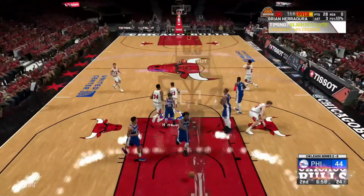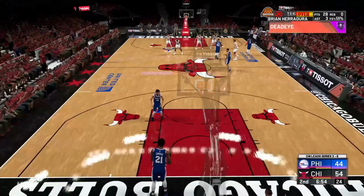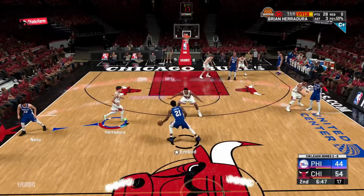Markkanen trying to break loose. Basket good. Continuing to stoke the fire, his shot making has been absolutely superb. And so it's Neto with the ball. He'll bring it up for Philadelphia. It's a 10-point game.